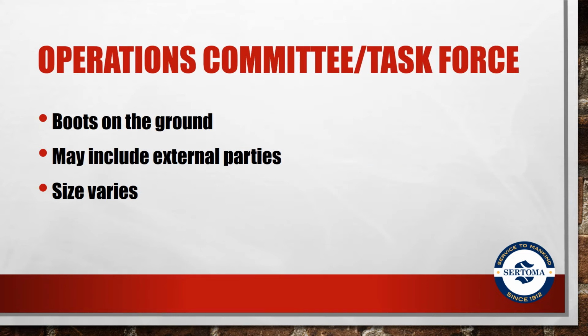When it comes to actual boots-on-the-ground work at the event, your operations team is going to be where you'll turn. Unlike many of the other work groups, this one may include external parties such as vendors or event venue staff. Their responsibilities and committee size are also going to depend on the type of event. Their duties might include things like setup, on-site registration, informational assistance, and much, much more.